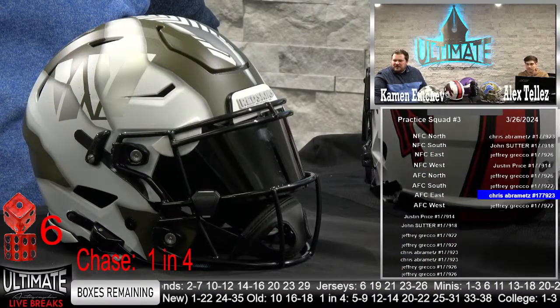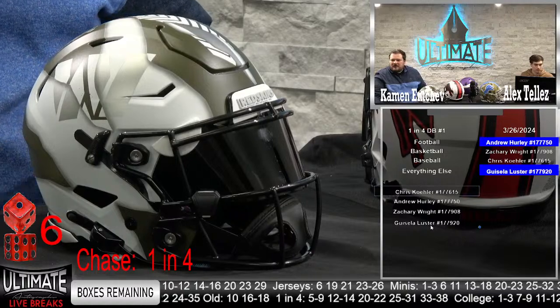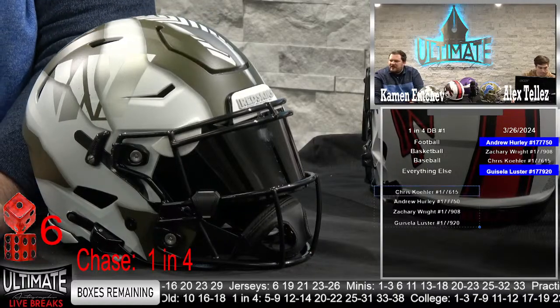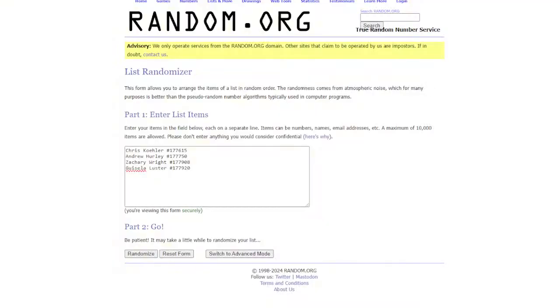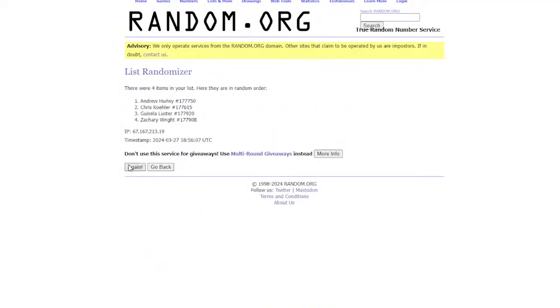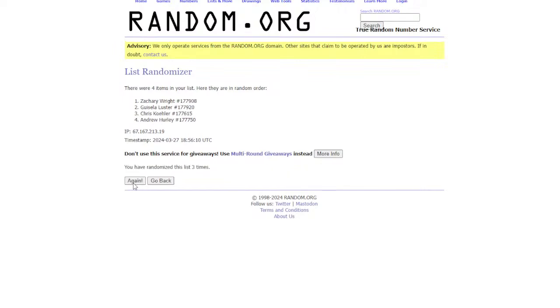Let's do this wheel spin. It's the 1-4 double. Chris, Andrew, Zachary, and Gisella each have a 1-4 chance at the wheel here. And that'll be the chase for the next show as well. Do you want to get that 1-4 moving? They saw what was in there. It's fantastic. So 6 clicks. We got Andrew Hurley here. That's going to be the guy that won the Justin Jefferson. How about that? That is awesome right there. And now he gets the wheel spin.